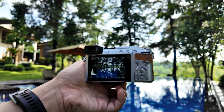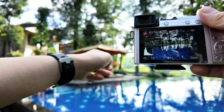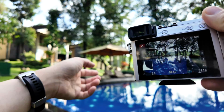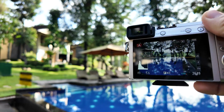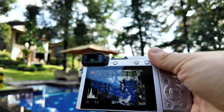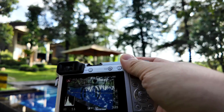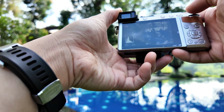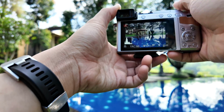Alright, maybe something like this. I want to try to include the chairs on the left right there, the umbrella, and the trees as well. I love the lighting created by the sun right now. It's coming through like the leaves from the tree above. So yeah, it's a really nice lighting, really nice morning overall. Going to lock the exposure right there.